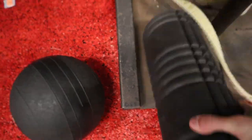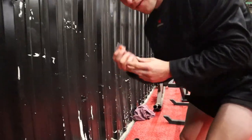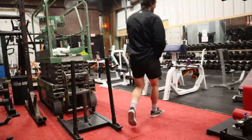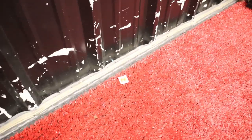You know me, I'm always finding the trusty rollers. Someone's popping pills. Oh God. Aspirin.